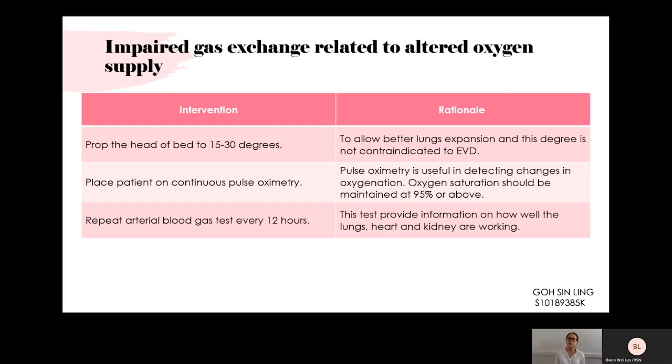We also can place the patient on continuous pulse oximetry to monitor the oxygenation for patient and it needs to be maintained at 95% or above. We also need to repeat arterial blood gas test every 12 hours to provide information on how well the lungs, heart, and kidney are working.